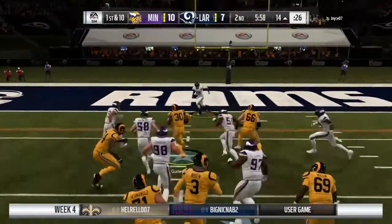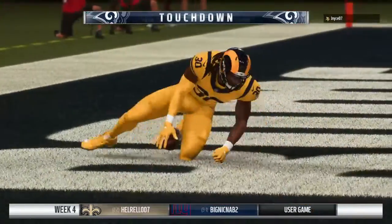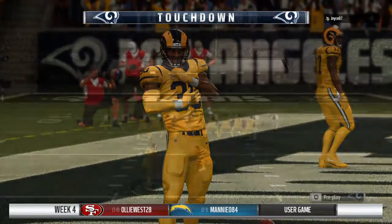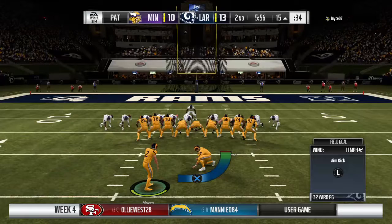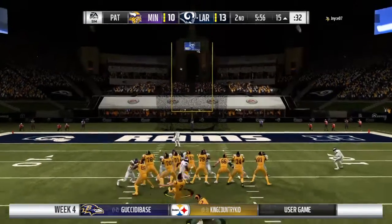They'll run it now out of the gun. And he's going to take this one in for a Rams touchdown. Todd Gurley, his 4th touchdown on the year. And the Rams are in for 6. And they're able to run it in.